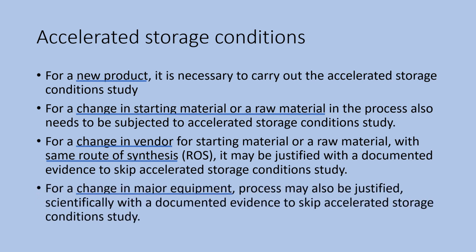Now, a change in major equipment or process may also be justified scientifically with a documented evidence to skip accelerated storage conditions. For a change in the equipment or process also, if the equivalency with the earlier equipment and process is established and confirmed that there is no impact on the quality of the product, then the accelerated study could be skipped.